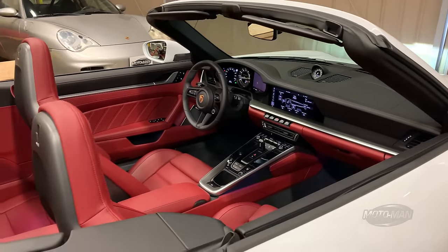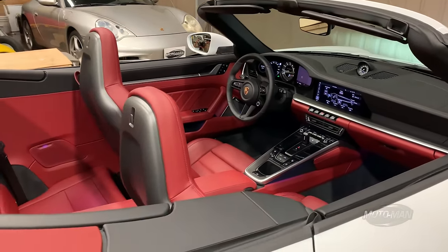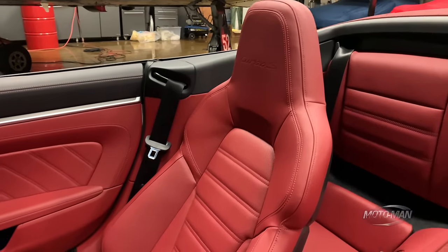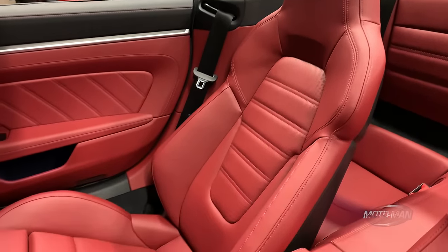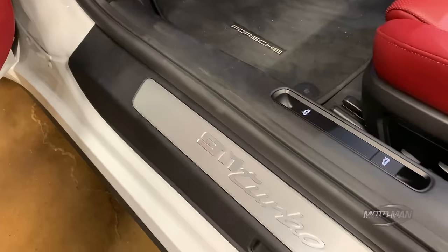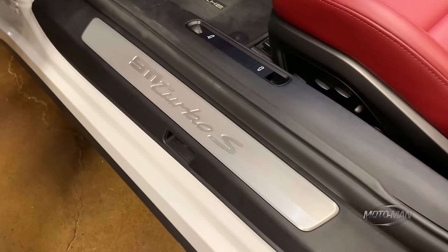Like, for example, there's more stuff fitted as standard, like the full leather interior. Or if you are an aficionado of a 930 Turbo, this interior will look familiar to you because they've adapted that stitch pattern to this 18-way seat. Now, really what we gotta focus on is the Porsche Exclusive Manufaktur.